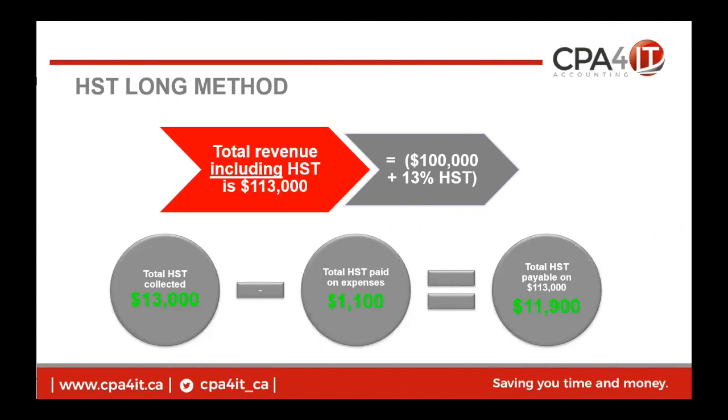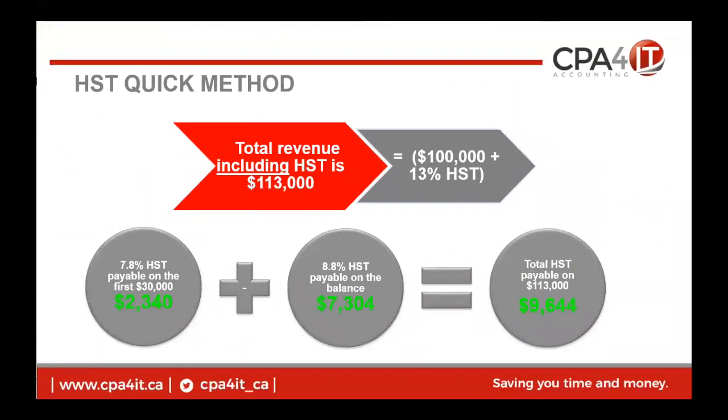Now, there's another method of calculating HST, and it's referred to as the quick method. For service-based industries who aren't purchasing goods to be resold, often this method yields a lower sales tax liability. So you aren't given credit for the HST that you pay on your expenses, but you are required to remit the HST you collect at a reduced rate.